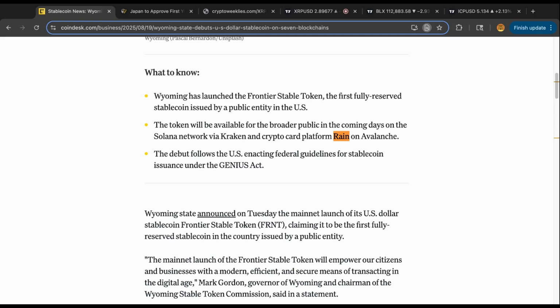What makes this a big deal is that FRNT will run on 7 different blockchains, including Ethereum, Solana, and Avalanche, so it can move anywhere the crypto economy goes. On top of that, users will be able to spend it in the real world through a Visa-linked RAIN card, making it one of the first stablecoins designed to bridge blockchain payments and everyday purchases. Wyoming is basically trying to show the rest of the United States how cryptocurrency and traditional finance can work together.